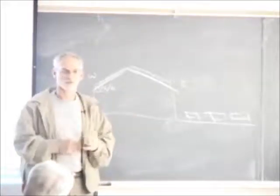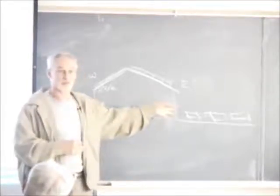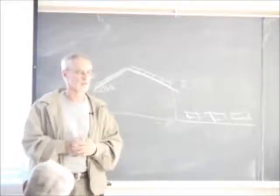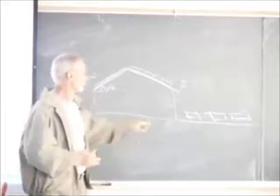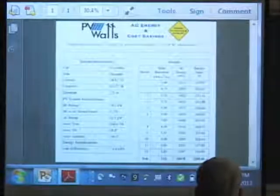So what did PVWatts tell me when I went and looked at, I just threw a number out, 28 kW, about 10 times what's over at the research reactor. What would that look like with the three options? And a screen print of what PVWatts put out.